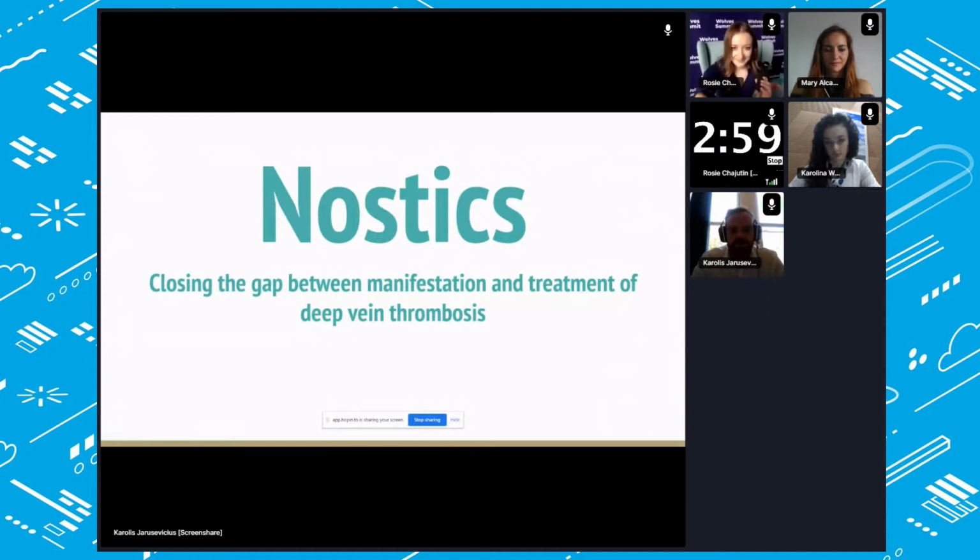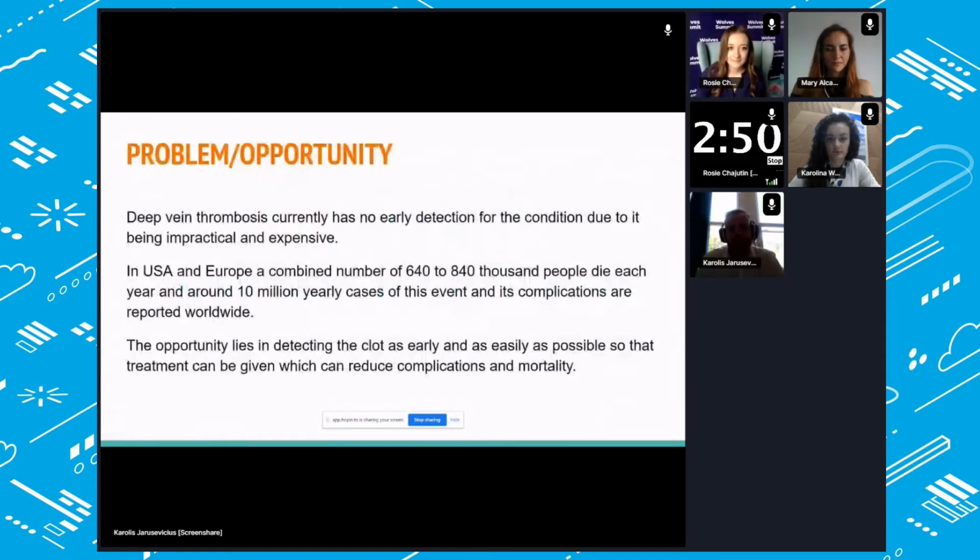Today I'd like to present a company called Nostics, whose mission is to close the gap between the manifestation and treatment of deep vein thrombosis. Together with its main complication, pulmonary embolism, this disease kills up to nearly 1 million patients worldwide per year and is also reported as 10 million worldwide cases annually.